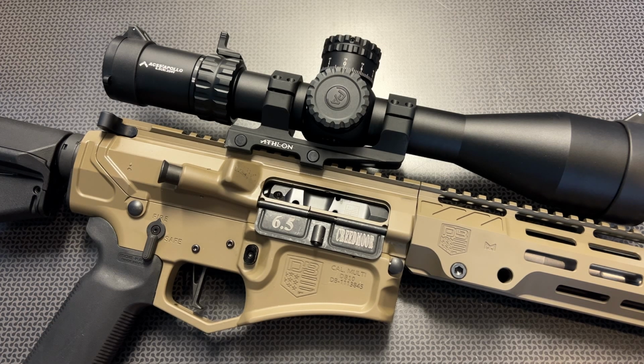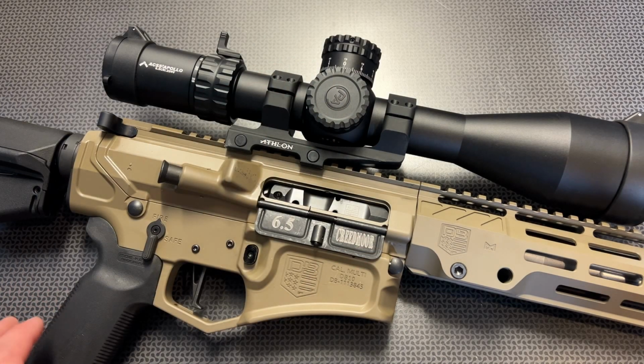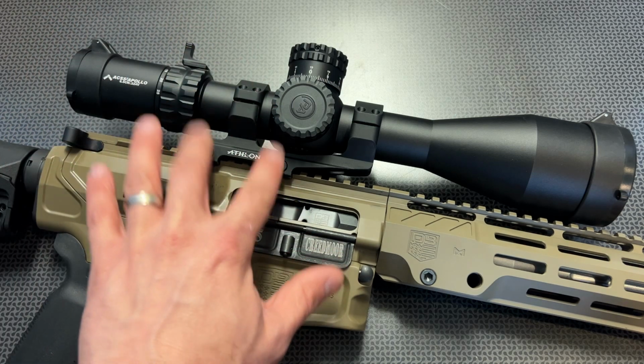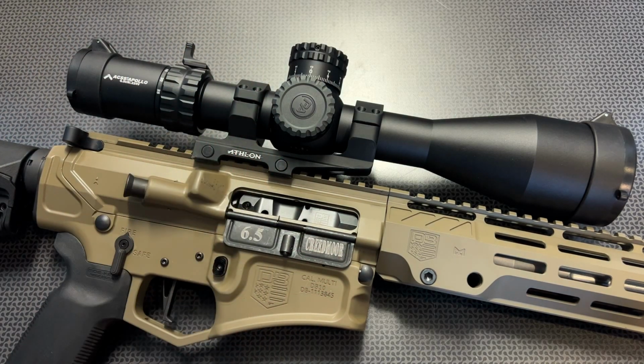Now we are talking about a 34mm tube, so that gives you a ton of tracking up, down, left, and right, and light transmission through. I don't know if I mentioned that before. That's kind of why that 34mm tube option is going to be key when you're selecting those mounts, so something to consider.